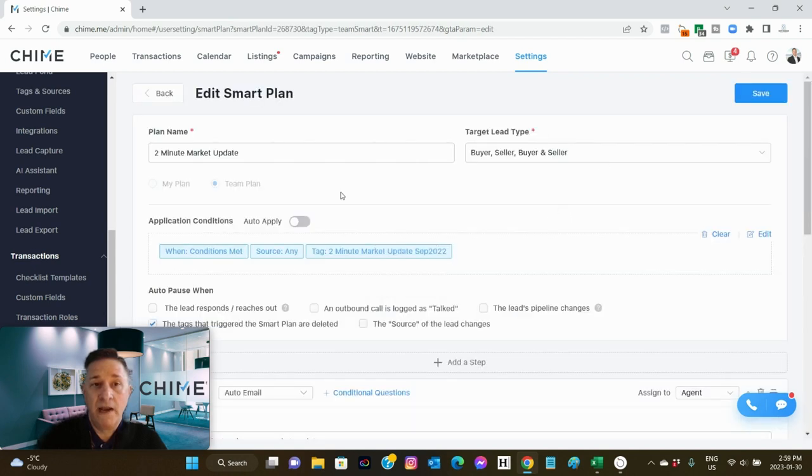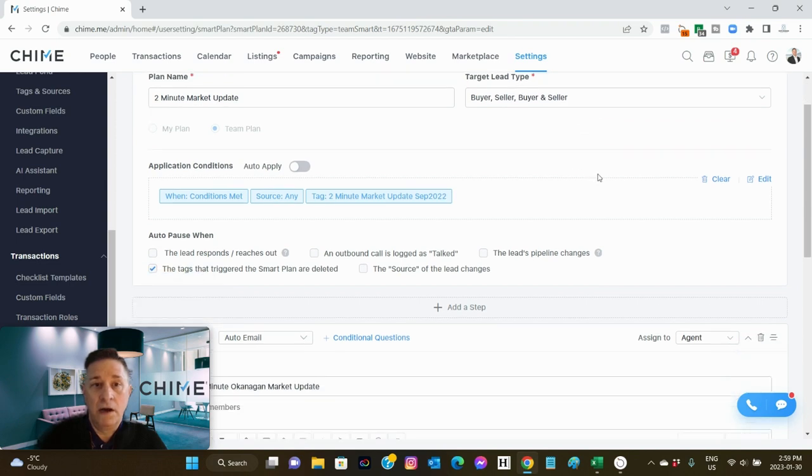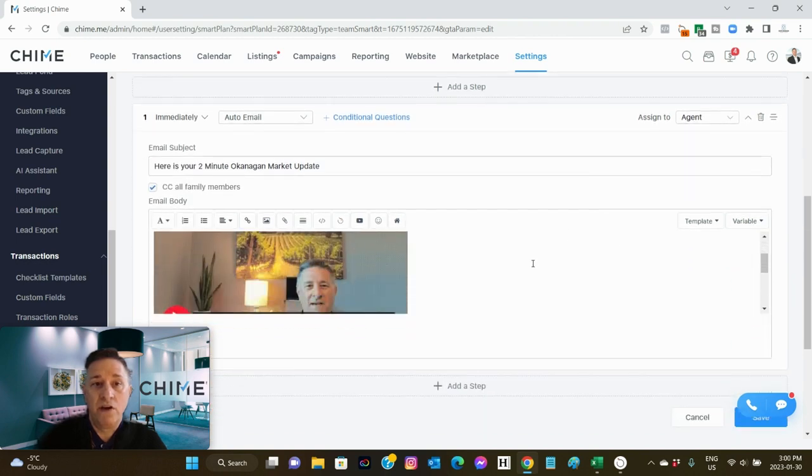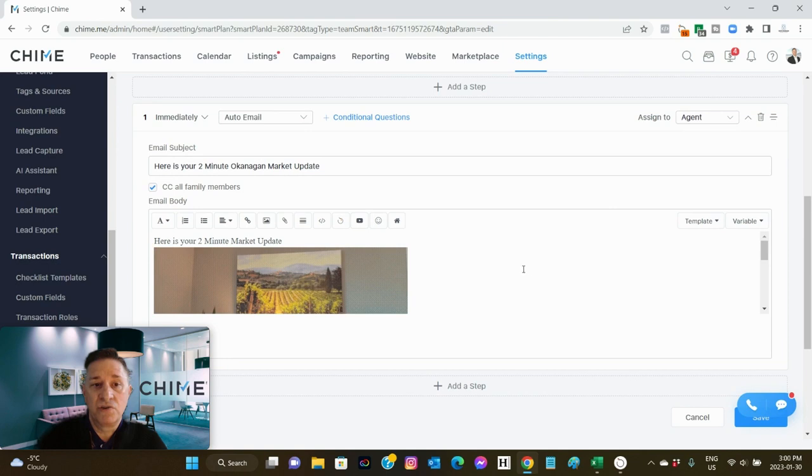So we've set up the plan name, which is here, 2-minute market update, and the target lead types we've selected: buyer, seller, buyer and seller. We don't want lead types other. We have it set up so that when the conditions are met, any source of business and any record in our database, any client, lead, past client, anybody that's tagged with a 2-minute market update tag, for this case, you can use any tag that you set up, and that will go out. We've attached our BombBomb video here and then some other information as well.